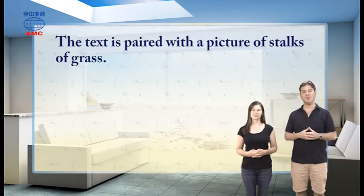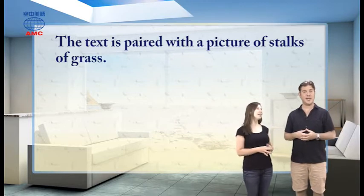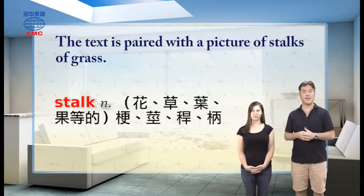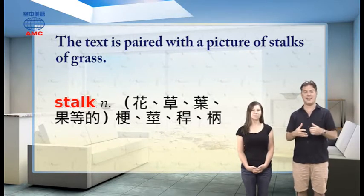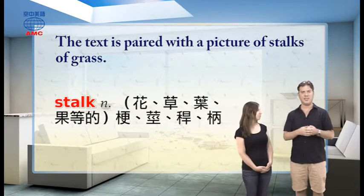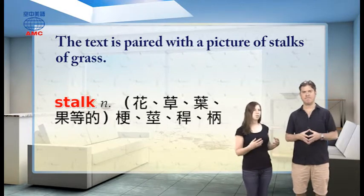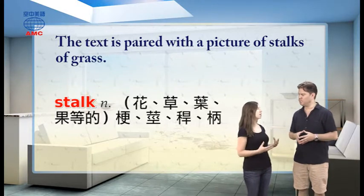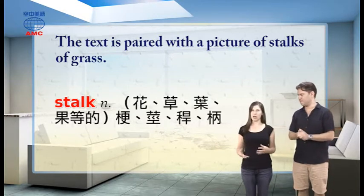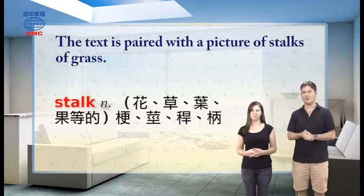Next we read the text is paired with a picture of stalks of grass. Oh, yeah, that's what we actually would call every little piece of grass, a stalk. We can also use that to talk about many different sort of grassy things that grow. A stalk of rice, a stalk of wheat. One little piece would be a stalk. It's like a way of saying, like when we talk about our uncountable nouns, like a piece of bread. Exactly. Or a cup of juice, we're saying a stalk of grass. Stems of flowers or something like that.